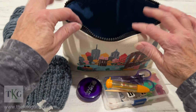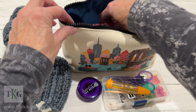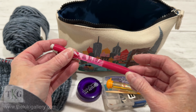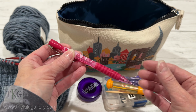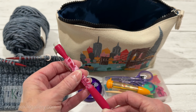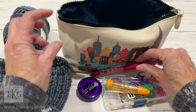And this is typical for everybody, but there's a couple things that I like to carry myself. A pencil. And then I have a spiral notepad that I carry with me because I create patterns. So if I'm thinking of a design, I try to jot it down, or if I just start knitting and come up with something, I start to write it down. So I'm always carrying a pencil.